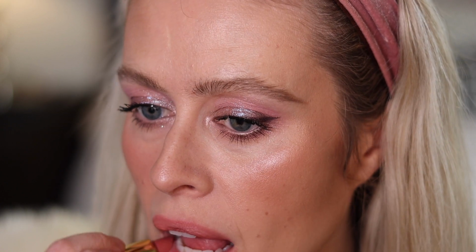I cannot believe how good this formula is, and it's so cheap. Like, why have I not discovered this earlier? The lipstick is just a very standard lipstick, but there's no scent to it. It's creamy, but not slippy, so it does have substance to it. It lasts a good 3-4 hours.